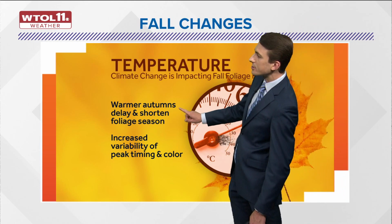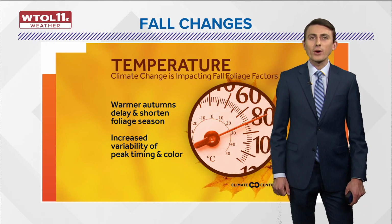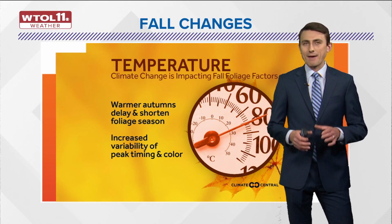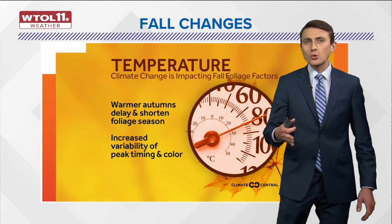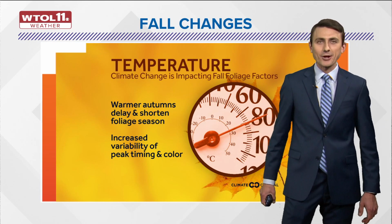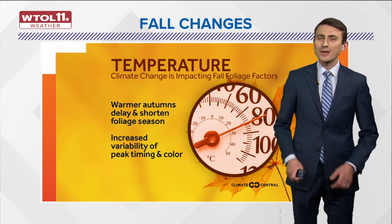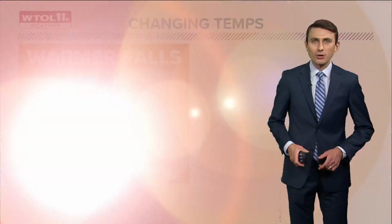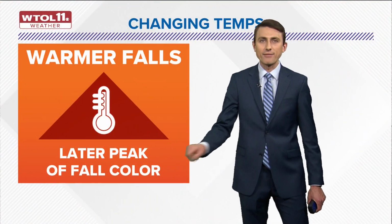Warmer autumns delay and shorten the foliage season, and due to the warming of fall weather, what you can expect in the future is that peak of fall colors, which normally happens in mid-October, is going to slowly but surely shift a little bit later. Now, of course, there is year-to-year variation, and this year is shaping up to be a really beautiful autumn, but in general, we're going to start to see that peak shift more towards the latter half of October.